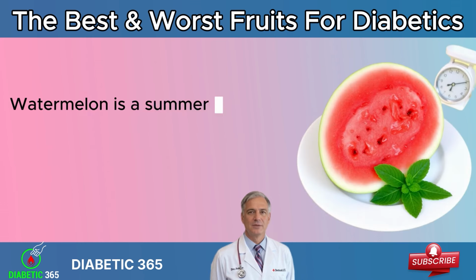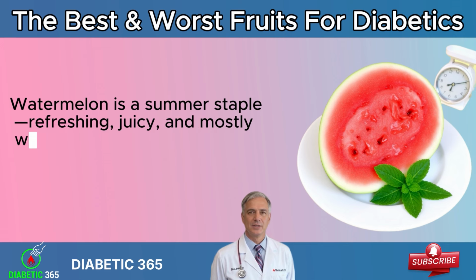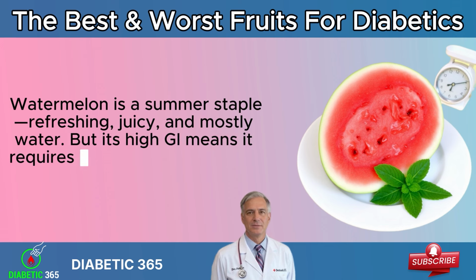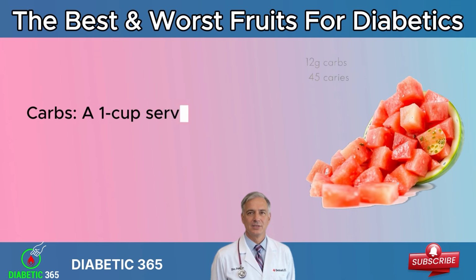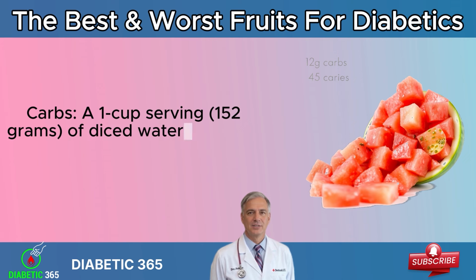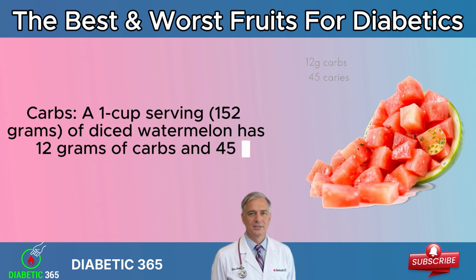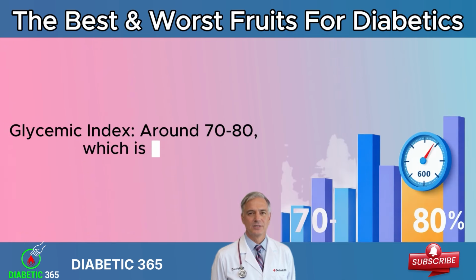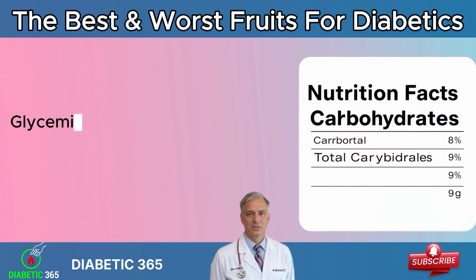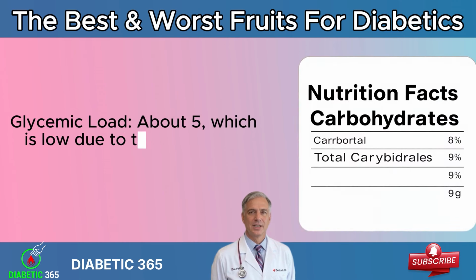Watermelon is a summer staple, refreshing, juicy, and mostly water. But its high GI means it requires careful portion control for diabetes. Carbs. A 1 cup serving, 152 grams, of diced watermelon has 12 grams of carbs and 45 calories. Glycemic index, around 70 to 80, which is high. Glycemic load, about 5, which is low due to the small carb content.